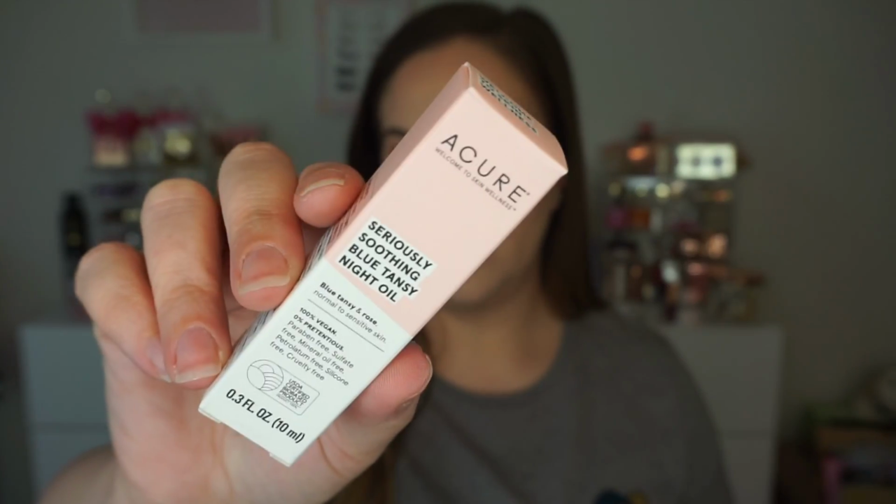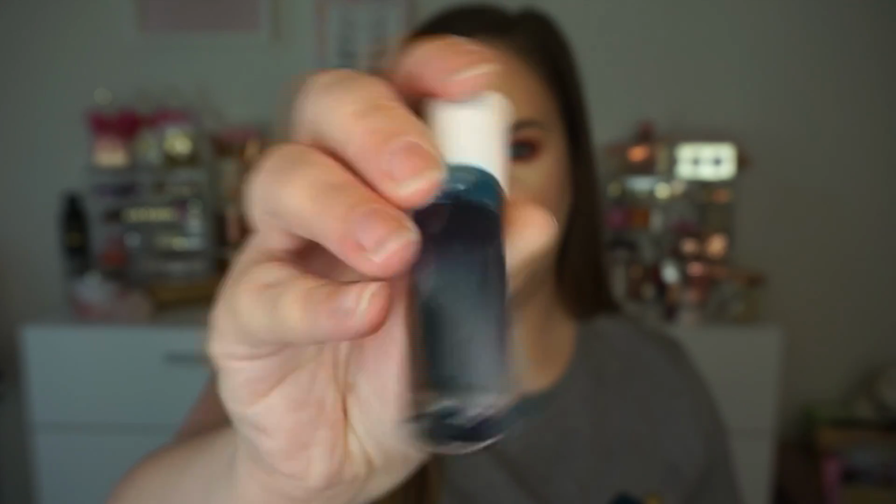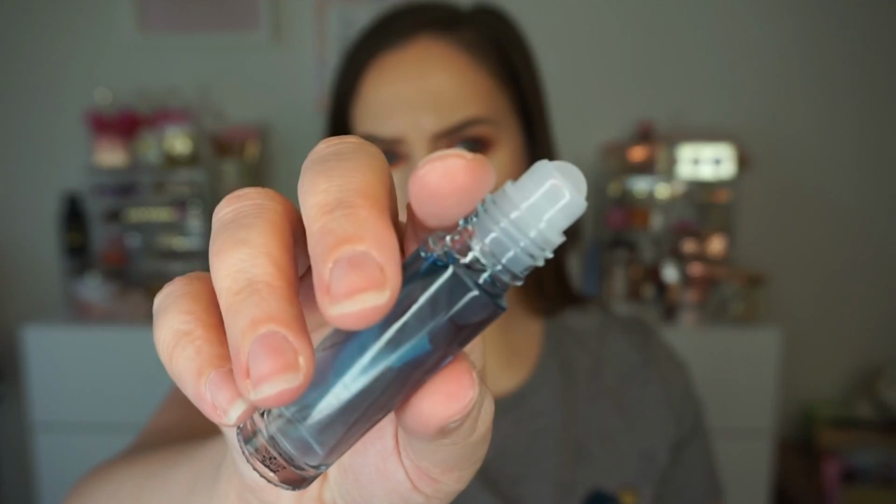Okay, next I have the Allure Seriously Soothing Blue Tansy Night Oil. I have a product that has blue tansy in it, but I'm assuming this is more of just a blue tansy oil is what I'm seeing. Outside the box it's completely nondescript. There's no labeling or anything on it. And okay, this is a little roller ball. Feels nice. It's a nice thin oil.